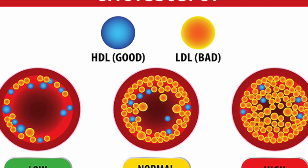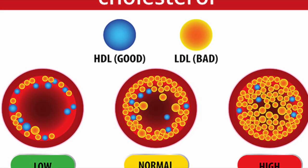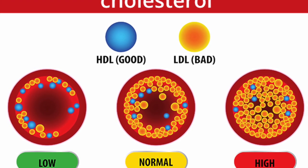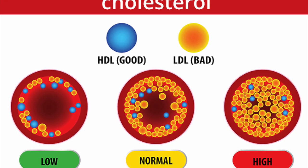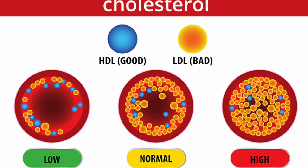6. Lowers bad cholesterol and prevents cardiovascular disease. High cholesterol levels lead to heart ailments, and if bad cholesterol accumulates in the arteries, it causes cardiac arrest. The presence of chlorogenic acids lowers LDL or bad cholesterol, preventing it from accumulating and crystallizing in the bloodstream.